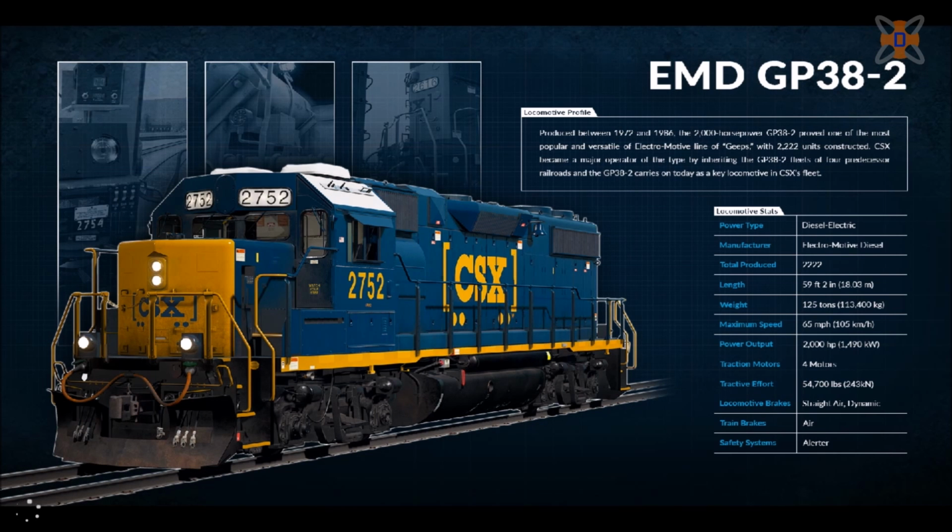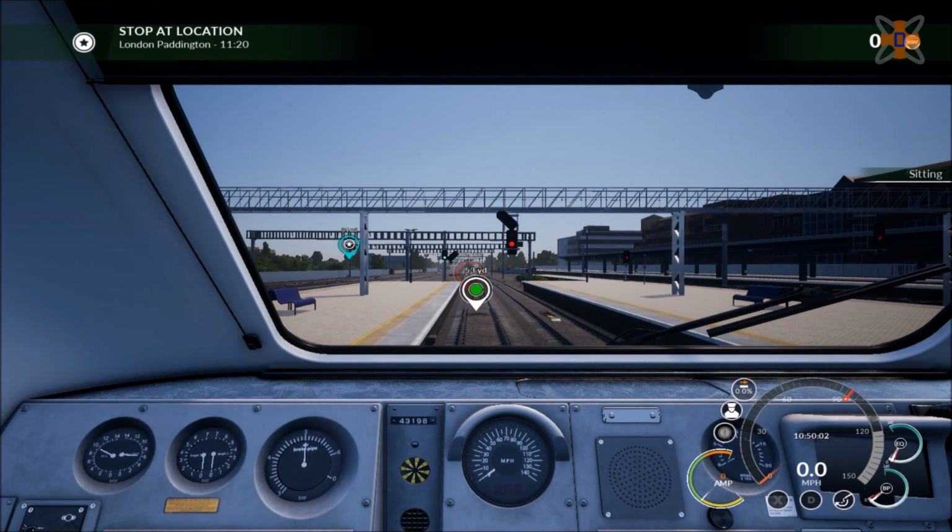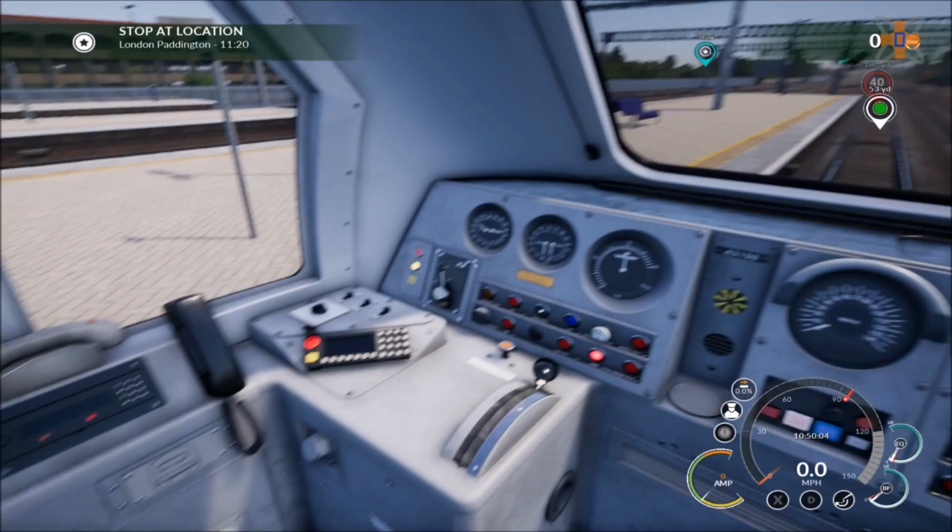So top speed of this is 125 miles per hour, which means we should be able to do this entire route in about 45 minutes. So let's get the train set up.